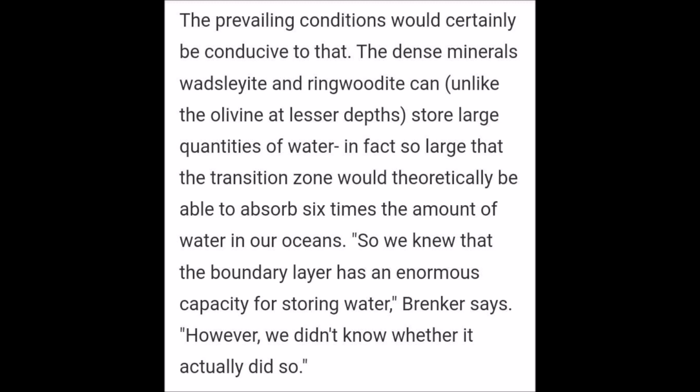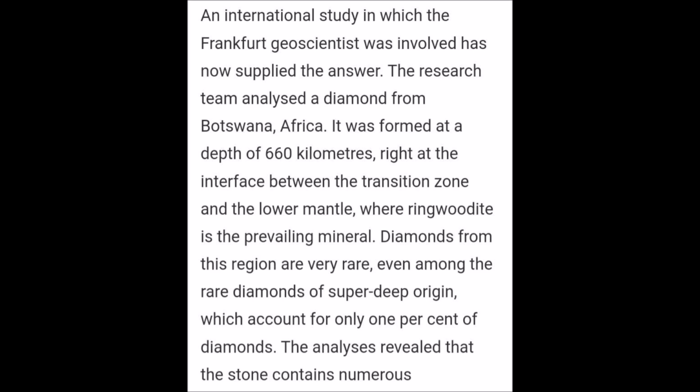The dense minerals, wadsleyite and ringwoodite, can, unlike the olivine at lesser depths, store large quantities of water. In fact, so large that the transition zone would theoretically be able to absorb 6 times the amount of water in our oceans. So we knew that the boundary layer has an enormous capacity for storing water, Brinker says. However, we didn't know whether it actually did so. An international study in which the Frankfurt geoscientist was involved has now supplied the answer.